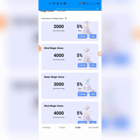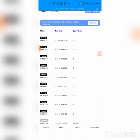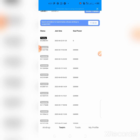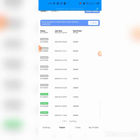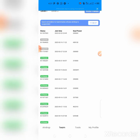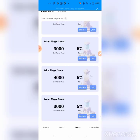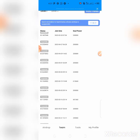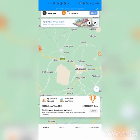It's very important, guys, that we accumulate a lot of these tokens for free now that it is easy to mine. If you come to team, you can see that a whole lot of people have been suspended under my team. We have a lot of suspended people here who are not actually mining this token. If you stop mining, your mining app will be suspended, so the airdrop will not be added to your balance. That is basically how it works.